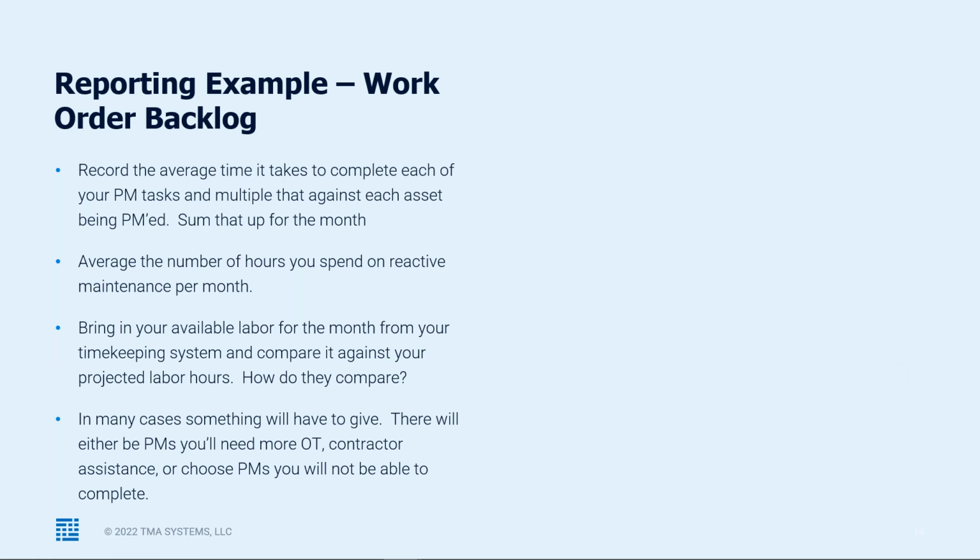A reporting example here that I'll give is this work order backlog. This is one where, in pretty much every implementation I did, we would have some discussion around this. Ultimately, a work order backlog should be a number of hours and not a count of work orders, right?